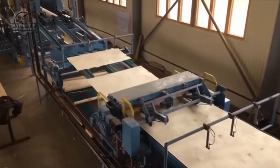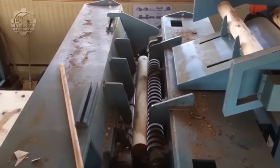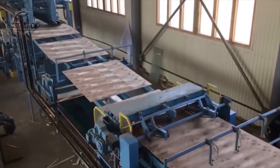Aside from this, operators won't have to worry about keeping the area clean too. The waste produced by this machine goes out through a funnel and a clipping gate, hence, making it easier to collect and dispose.